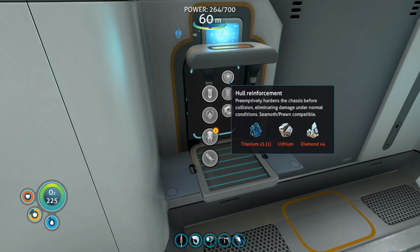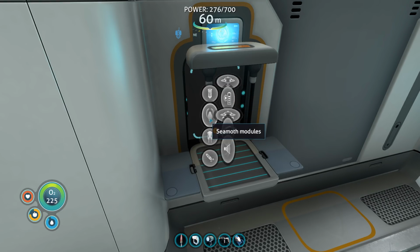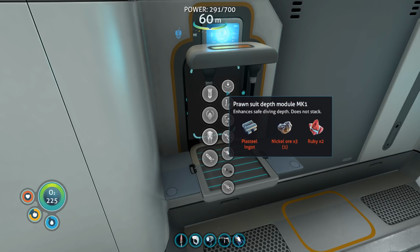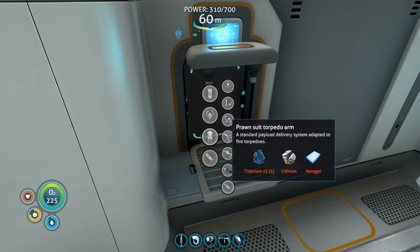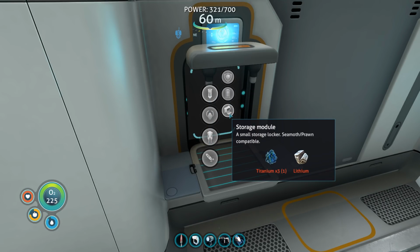I could do hull reinforcement right now. Engine efficiency I could also do. Storage module I could also do. See, these are actually... Oh, those are common modules too. Good to know. Alright, so there's the prawn suit modules. Yeah, even the depth module for the prawn suit I could go ahead and do right now. Yeah, there's a lot that I need to add to really up my game a little bit.